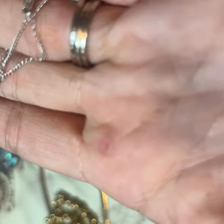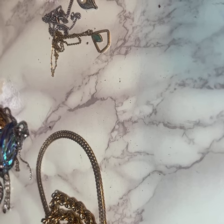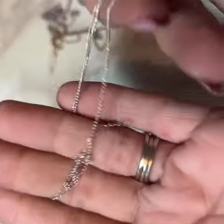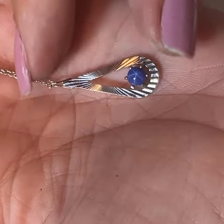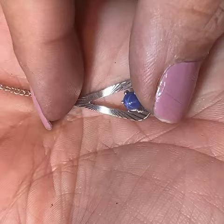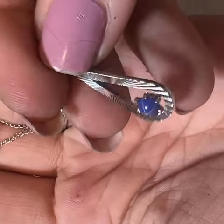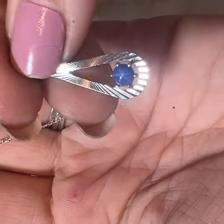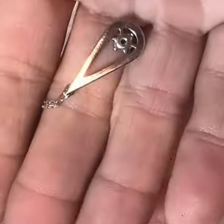I'm guessing. I can't see what that says. It says Anson Sterling. So this is Sterling. With, I believe, is that an opal or a cat's eye or a fake something, or am I supposed to move? It doesn't look like it's moving. So that one is Sterling.